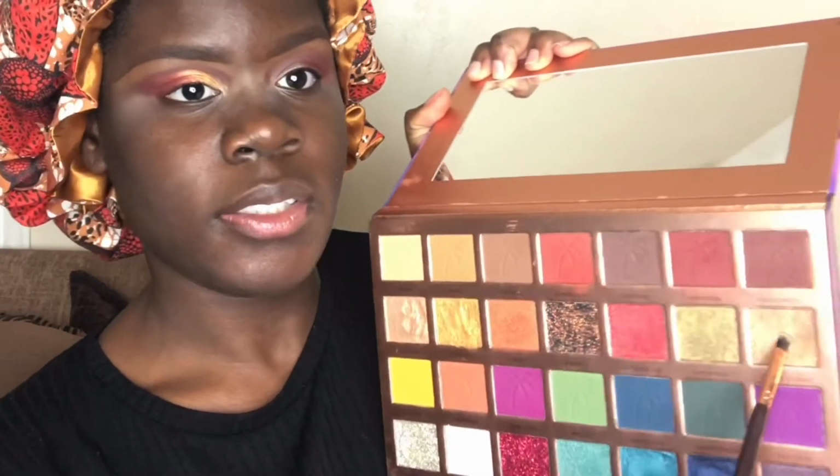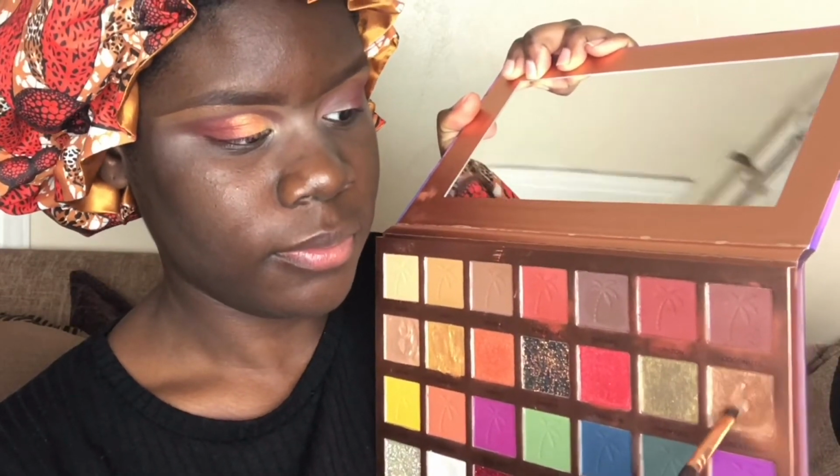I don't really like that, so I'm gonna go in with Candlelight, which is this shade here. Yeah, that's the shade. We love it. And I'm gonna highlight as well. Yeah, so this is the eye completed.